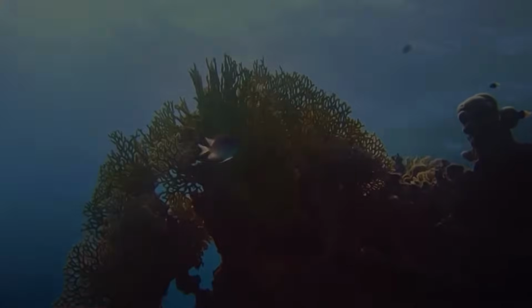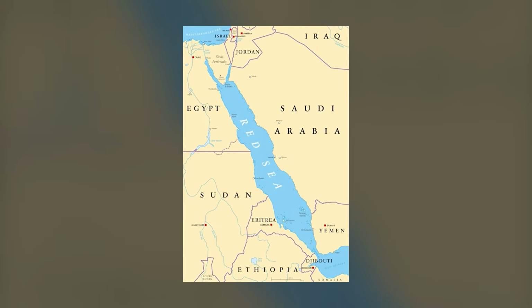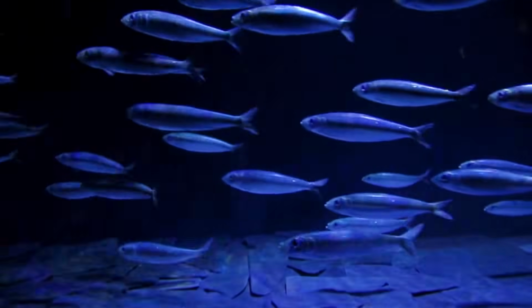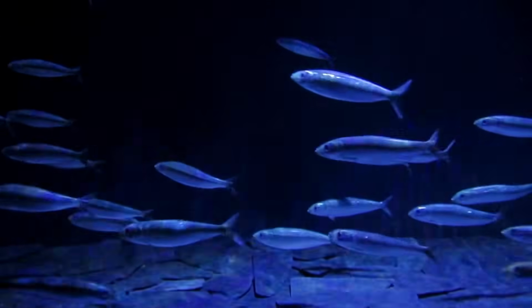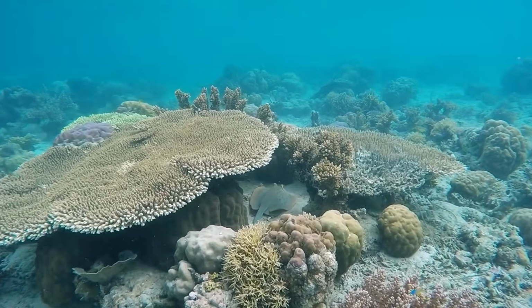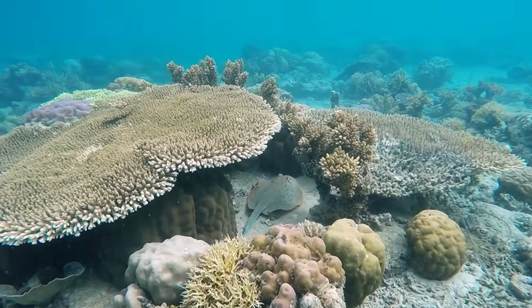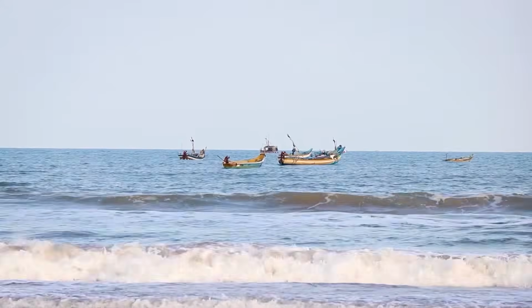To the east, Egypt also has access to the Red Sea, with another 620 miles of coastline. But the outlook there is just as bleak. Scientists studying 55 commercial fish species in the Red Sea found that 91% were overfished. And with other coastal nations controlling their own waters, Egyptian boats couldn't expand outward. Geography, politics, and environmental limits had all closed in.